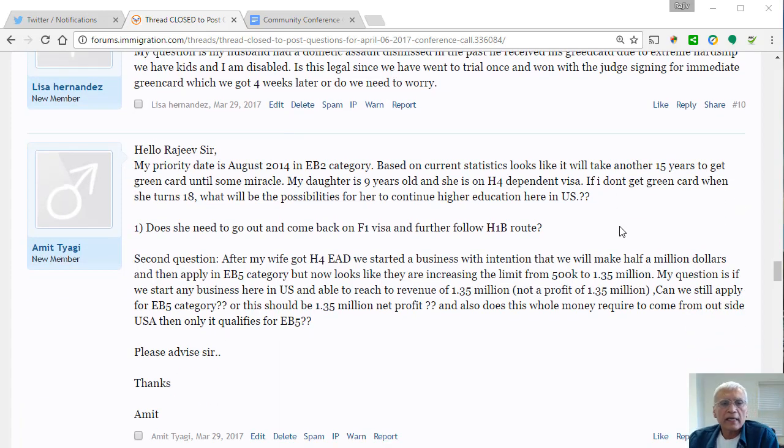Amit Tyagi: priority date is 2014 in EB2. It'll take another 15 years to get a green card. Oh my God. My daughter is 9 on H4. Yeah, you can do an F1 change of status within the USA. A lot of people are doing it because green cards are taking so long. Second question. So she can convert to an F1 within the USA.